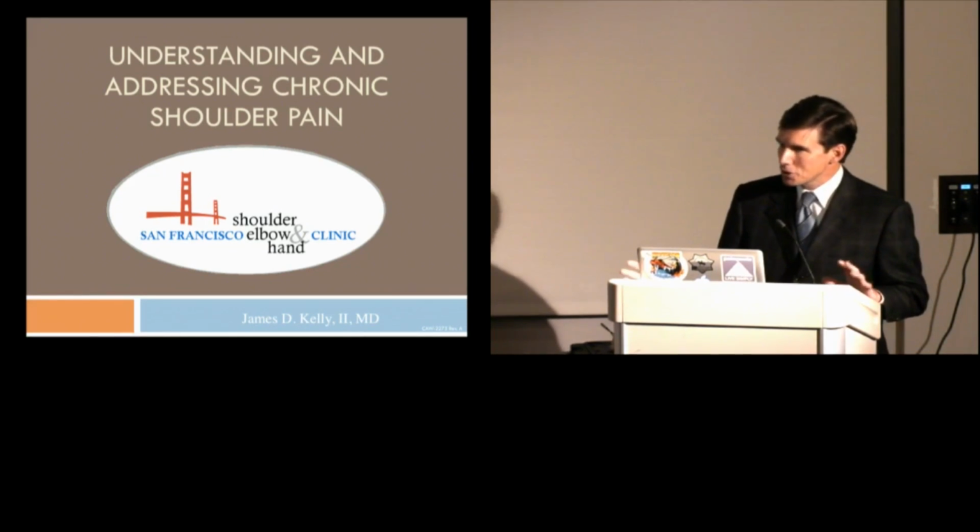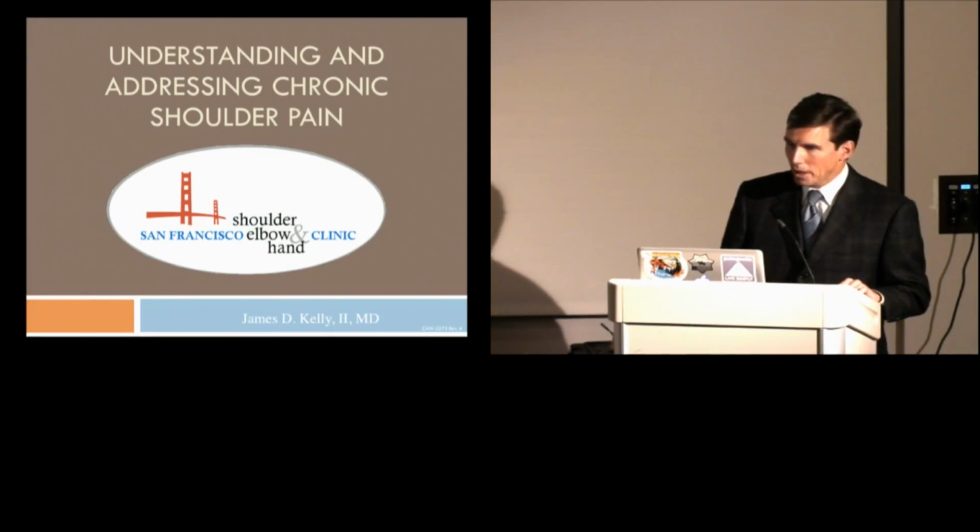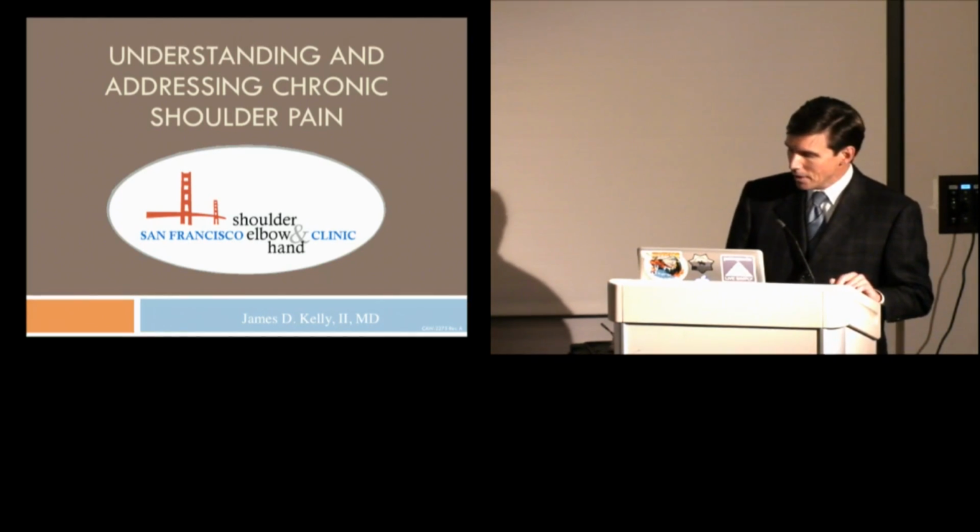Now, there's a lot of things we can talk about with regard to the shoulder, but what we're going to be focusing on tonight is treatment of shoulder pain, and in particular, shoulder arthritis using joint replacement surgery.